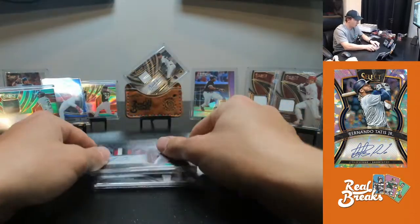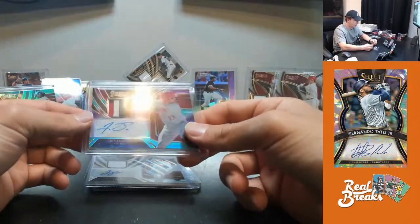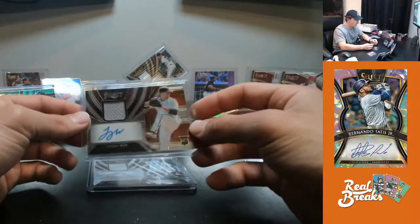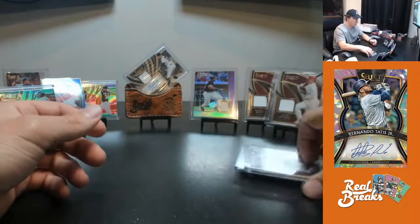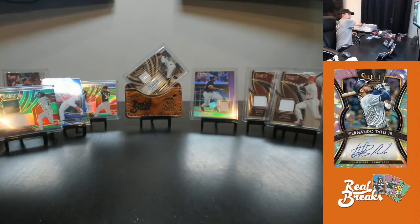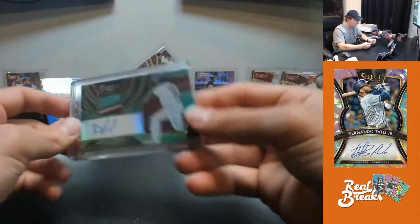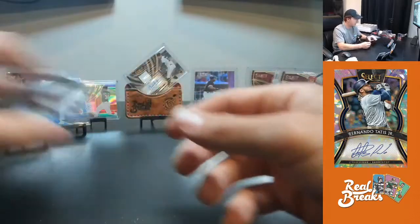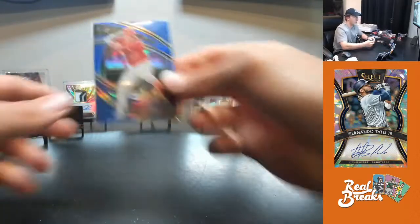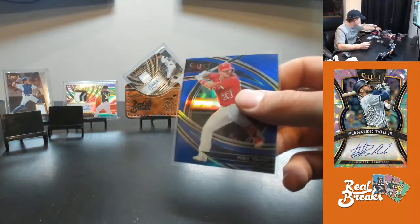We got Trace Barea, that patch, tricolor patch, out of 49. Going to the Nationals, Logan Webb, relic auto. TJ Zuch. Then going to the showcase, we got the sweet patch here, Domingo Leyva, one of the Diamondbacks, numbered to 5, number 205. Got this Mike Trout color that I love, out of 149, that top loaded here.